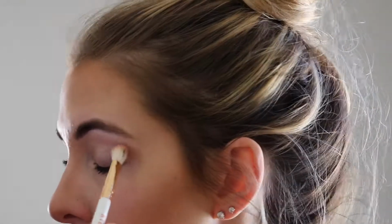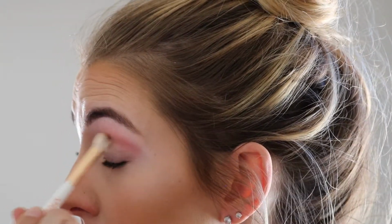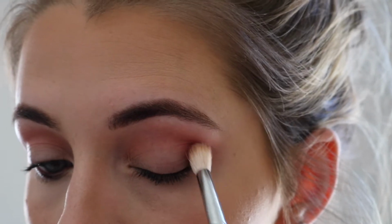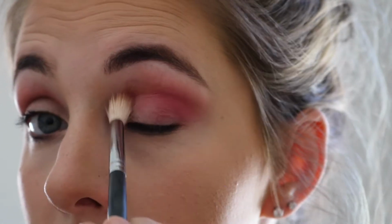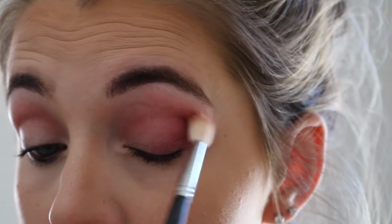We're going to start by applying this shade in our crease. This shade I believe is called Skyline. And it's just more of a neutral pink to start our transition. And then we're going to place Sunset a little bit lower than Cloudy, kind of more towards the outer part of our eyes to start to build the depth to kind of give you that smoky kind of cat eye. We're not going to go too smoky with this since I said I wanted it to be more natural, but we are going to make sure we blend really well since these are pink shades.